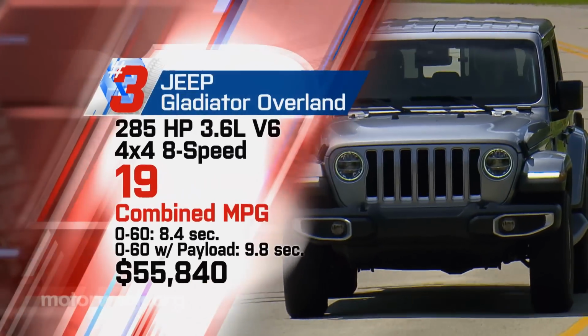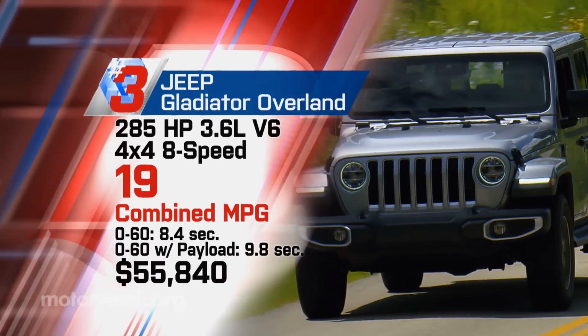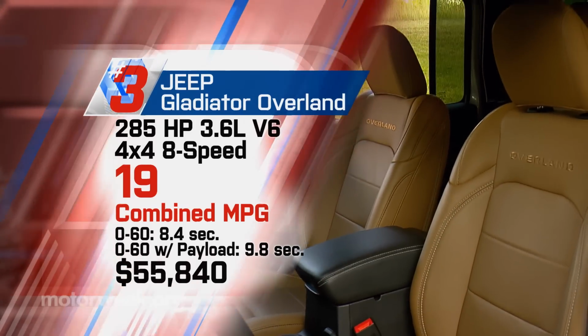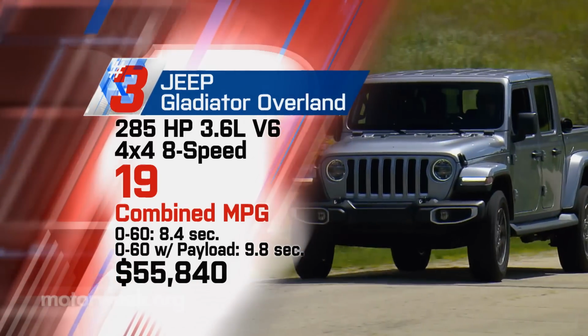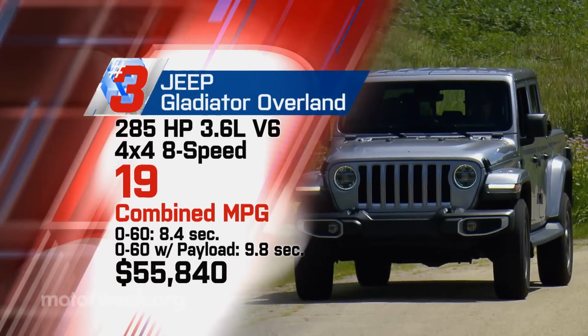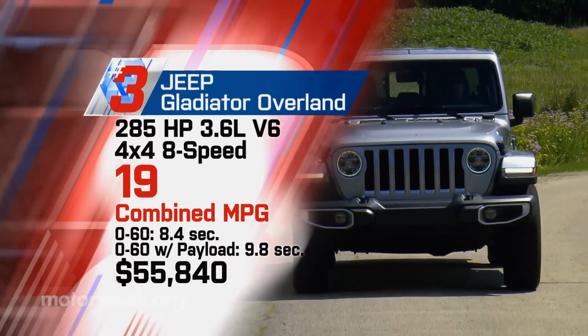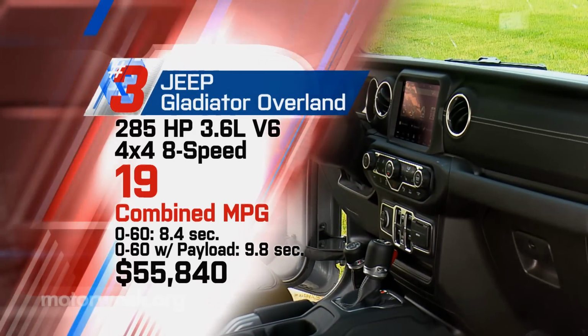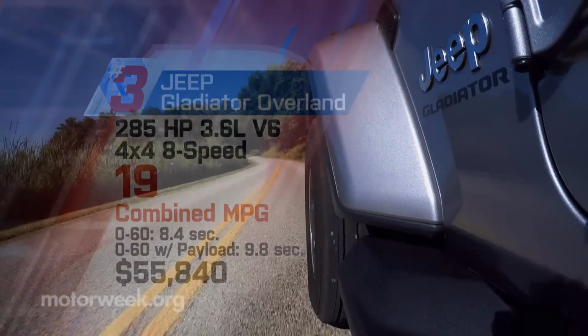In a bit of a surprise that will no doubt cause a minor uproar, third place goes to the Jeep Gladiator. If you're a Jeep enthusiast, we're pretty sure you'll love everything about the Gladiator. But if you're the average consumer, not looking to conquer the Rubicon Trail, and are just looking for a pickup truck, you can do better.